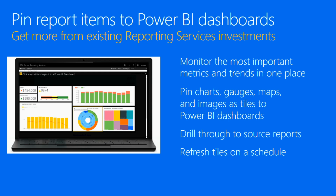It's great, but to get your metrics and trends, or your charts, your gauges that you have in your Reporting Services reports up there, you were faced with, well, I guess I've got to rebuild all of this stuff in Power BI, or I've got to somehow migrate all of these reports to the cloud overnight. You don't need to do any of that.